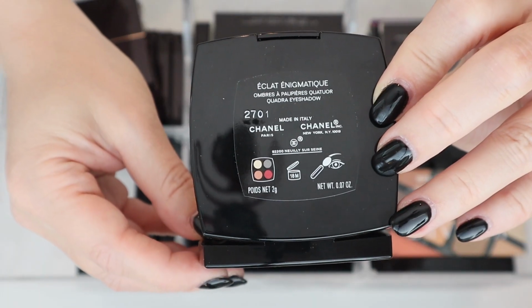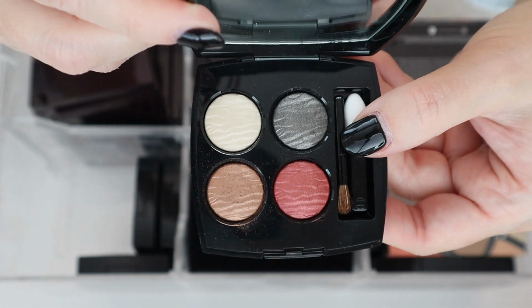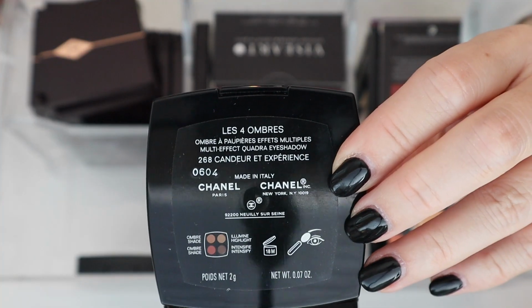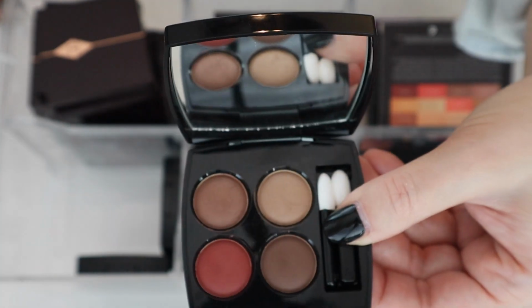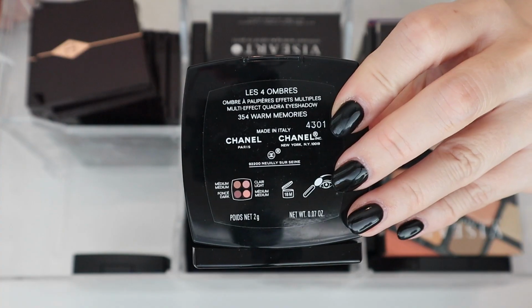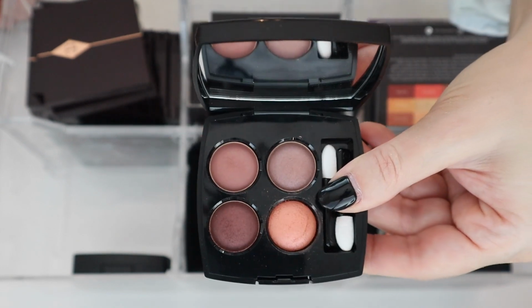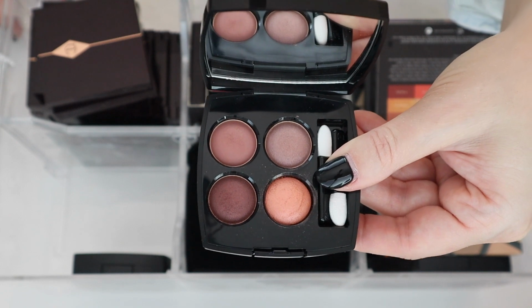And then we have this one. This one's another gorgeous one. And then an old long-time favorite, the Candeur et Experience. I'm sure that's completely slaughtered. Here is Warm Memories. I'm actually surprised that's in English, but thank you. Thank you, Chanel. Warm Memories.